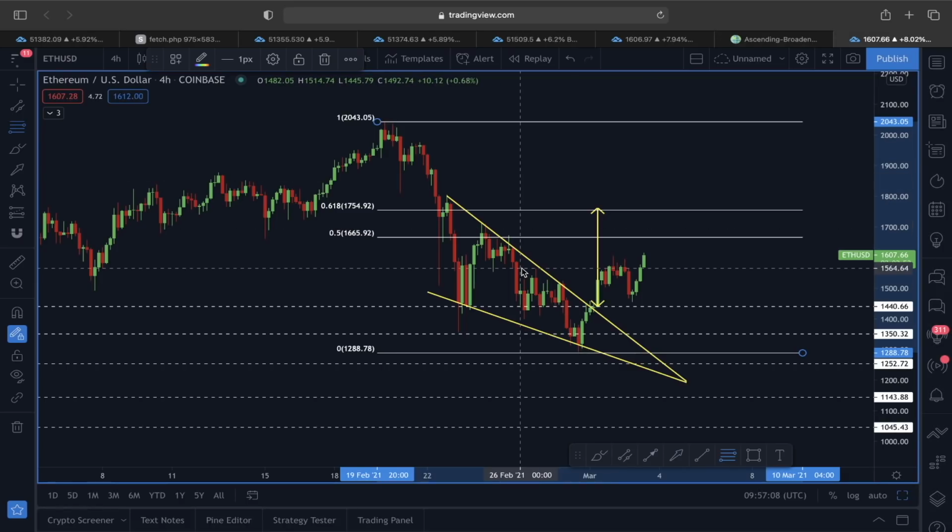So I'm leaving it here, and let's see how this one is also going to play out for Ether and also for Bitcoin. So guys, these are some of the scenarios I see right now.